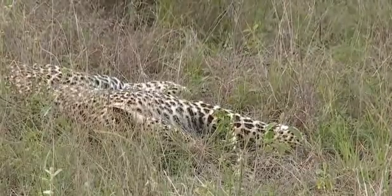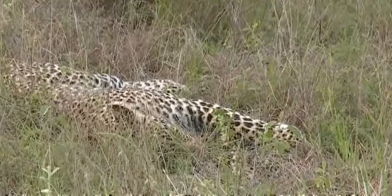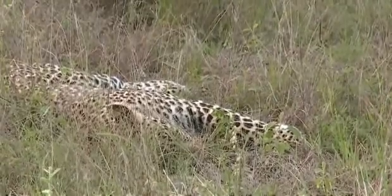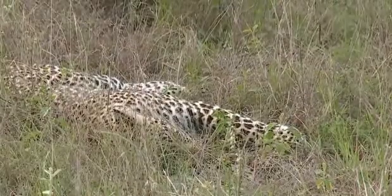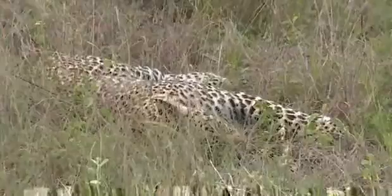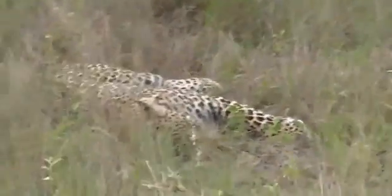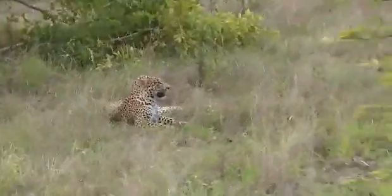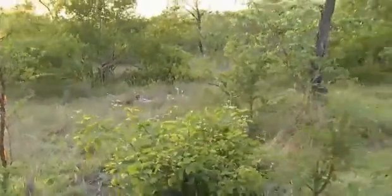What we might do is reverse a little bit, keep an eye on the leopard, but try and find a higher view for you guys to see the sunset from. Cool. So that is what we'll do. We'll keep the leopard in view, but just try and head out a little bit, and that way let you see the sunset as well.